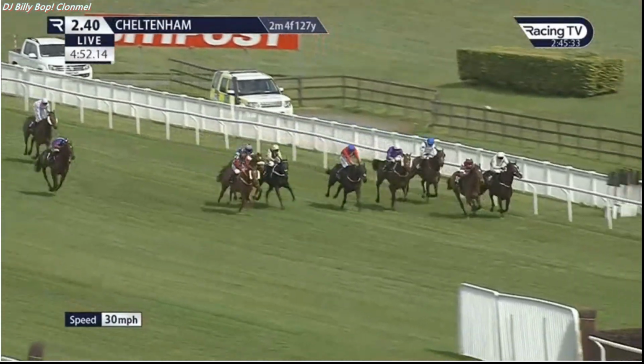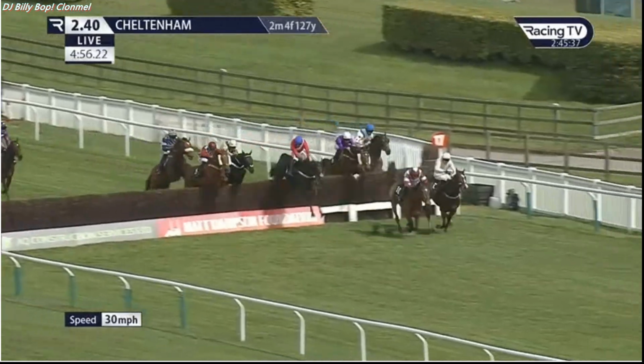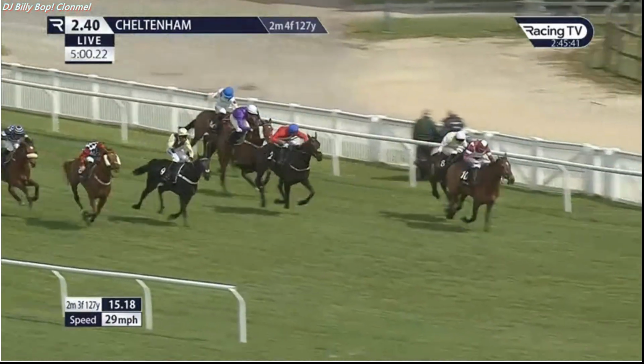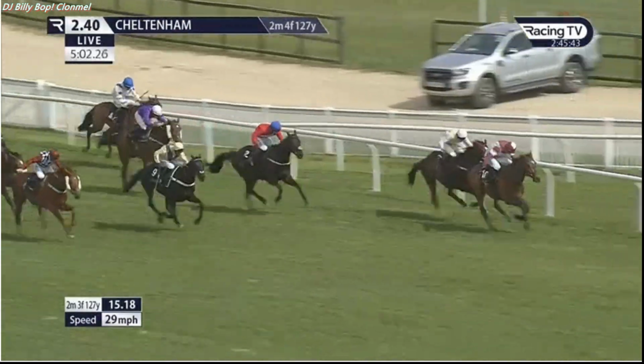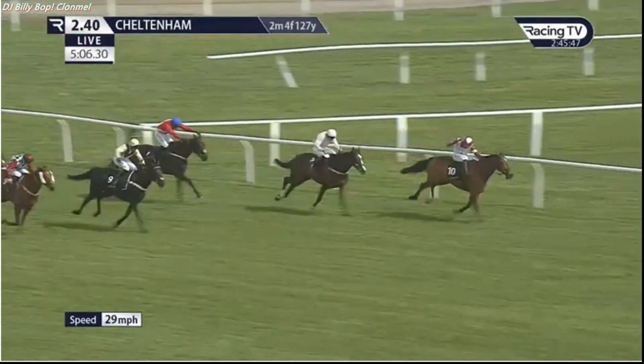It's Riskintheground and O'More Park. Skelton and Mullins, they come towards the last. It's just a Skelton horse. Riskintheground, who touched down in front, to O'More Park in second. Bhaloo behind this. Then Moon d'Orange is nearest to us, running on in the closing stages.